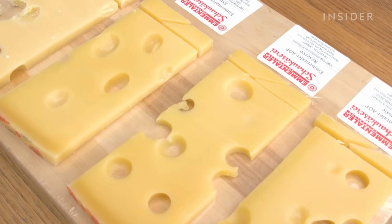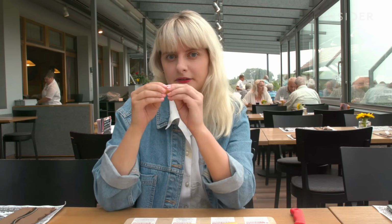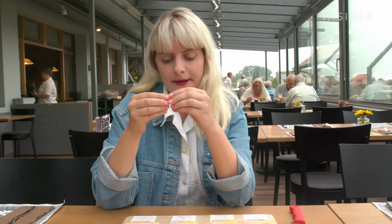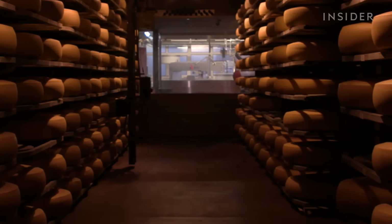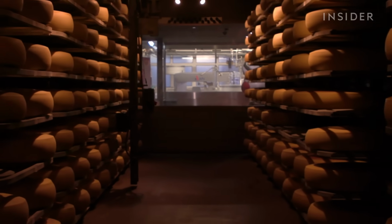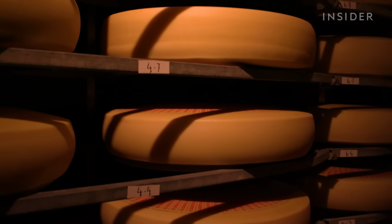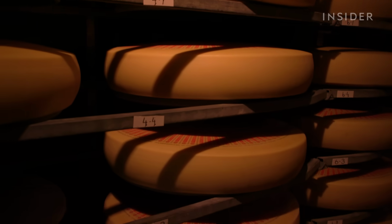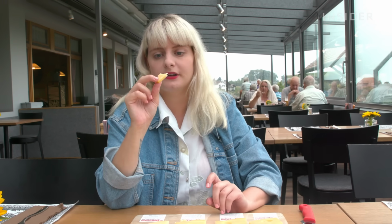But how does this differ to the 12-month aged? It's a lot less springy and bouncy to the touch, but that rich, nutty flavour is really starting to come through. This room downstairs, when we went into the dairy, was the room that, the minute you walk in, there's this beautiful nutty aroma that hits you, and that is exactly what you can get in the cheese now. It's gone from a fruity, mild cheese to something which has this texture to it, and it's very nutty.